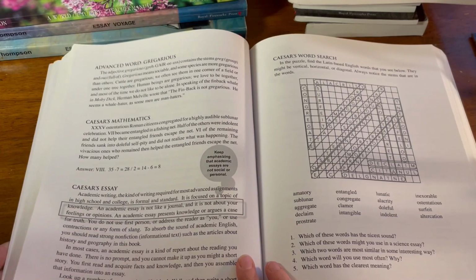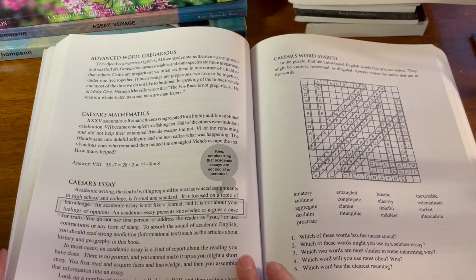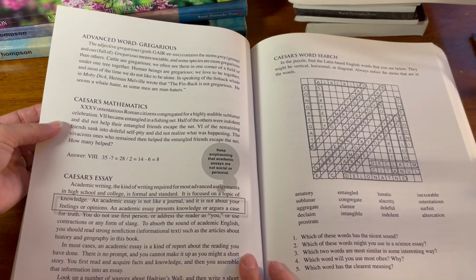I mean, honestly, you could just buy this and grammar and call it a day. But maybe that's just me, but I like to make things simple.